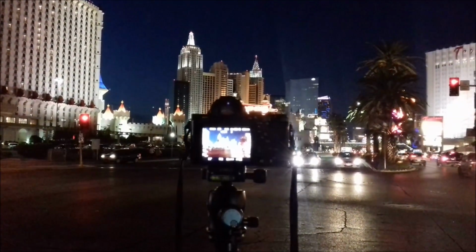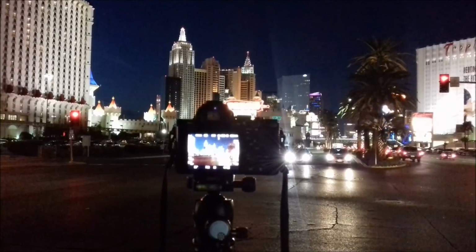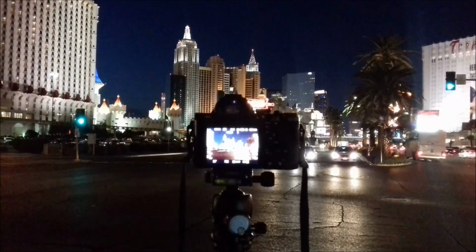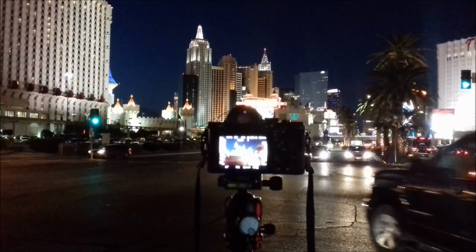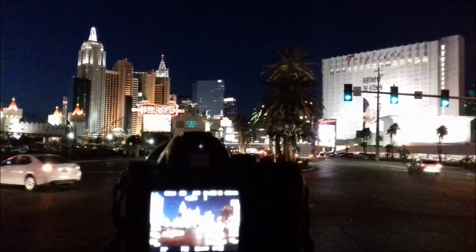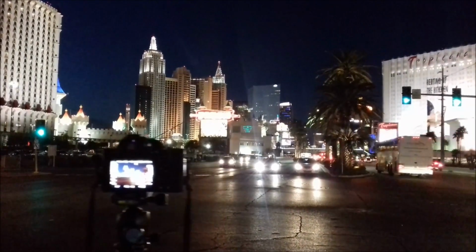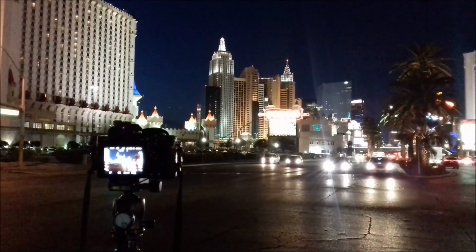I did a full HDR at -2.0, +2. It was earlier a little bit more, it wasn't that dark. So right now I'm going to change the camera to -1.0, +1 because it's going to get darker. I did a few more photographs at f/22, 30-second shutter speed. Why? Because I want to capture the light trails of the cars, and I want to use Photoshop to blend them together into one image.